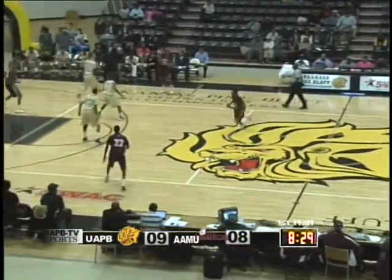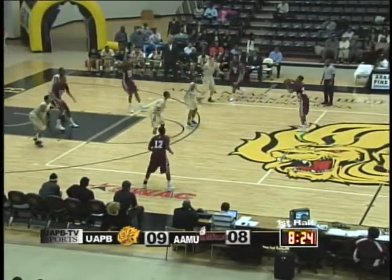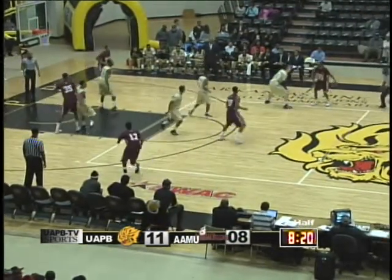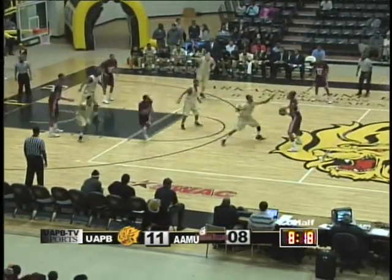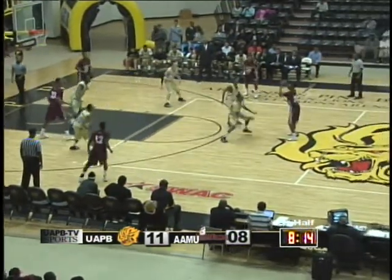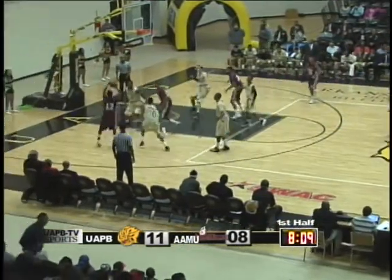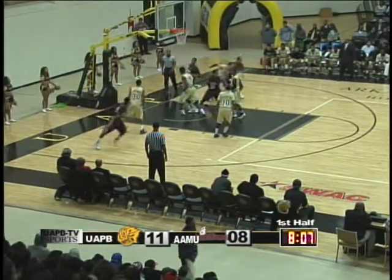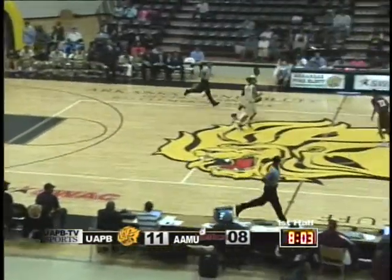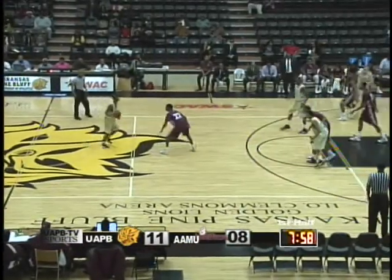8:30 to go before halftime, 11-8 in this low-scoring first half. UAPB leads by three. Merriweather right side to Davis. Now Edwards back to Merriweather. Back and forth they play a little two-man ball here. Now Merriweather's got it. The blow-by, pull-up 15-footer is good, left side of the floor. Makes it 11-10. 8 minutes to go here before halftime.